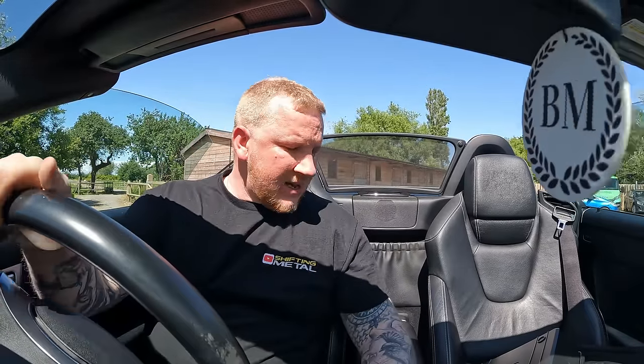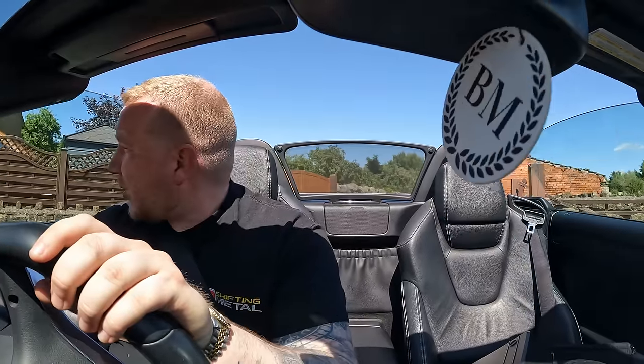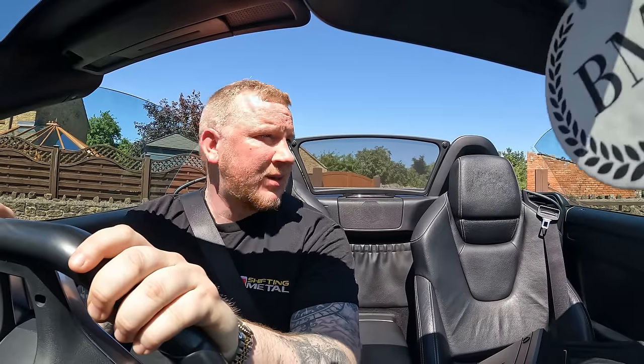Jeez! What's the matter? Oh, I think the bonnet's open. Oh, God. Seems like the bonnet release thing is hanging down out of the dashboard. It's obviously upset about that, which means we will drive the entire way back now with the bonnet bonging, which will no doubt put off any potential buyer anyway.